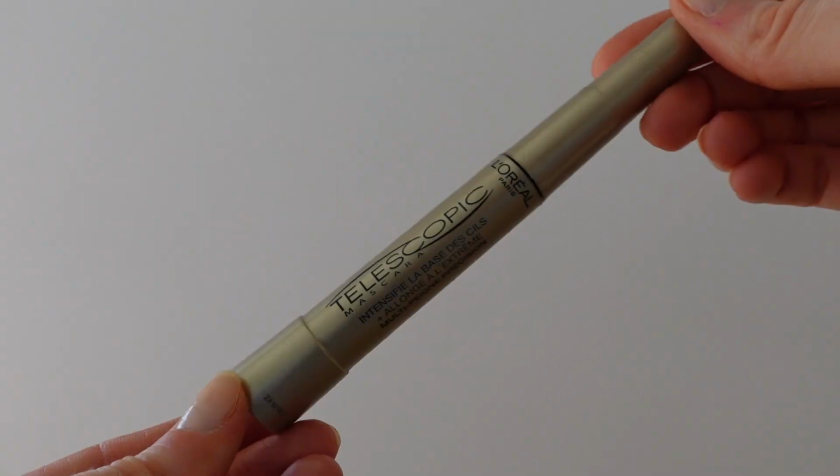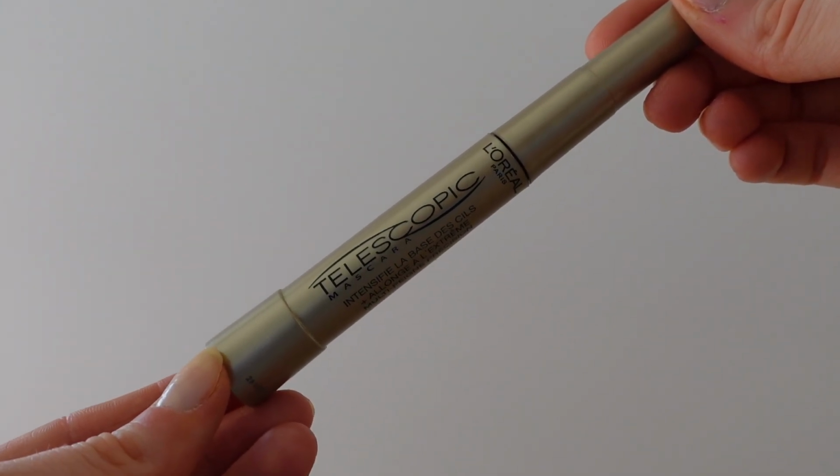For mascara, I have recently used the Telescopic mascara from L'Oreal. I don't really have a technique for applying mascara. I think this looks good.